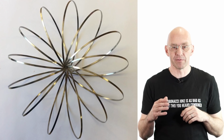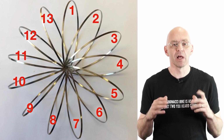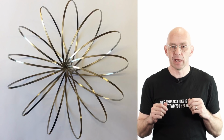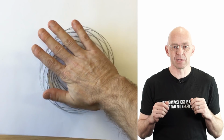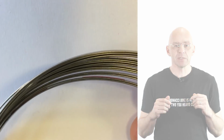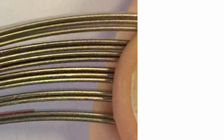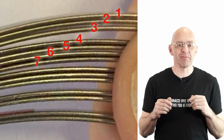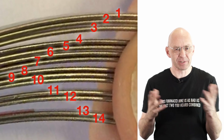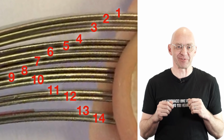Let's count the number of coils. All right. 13. Great. Now collapse the Toroflux and let's count the number of coils again. All right. Okay, count, and what do we got? 14. One more than previously. What's going on? Where did the additional coil come from?